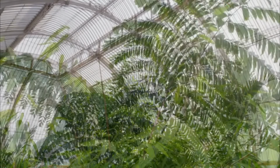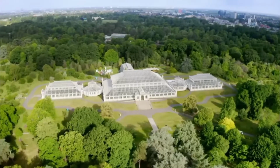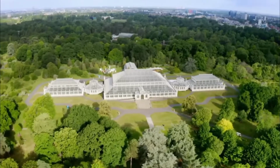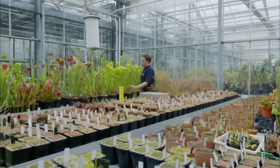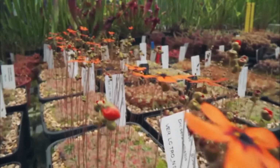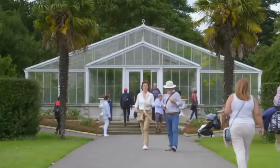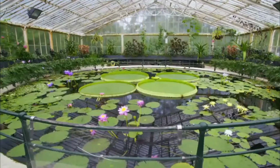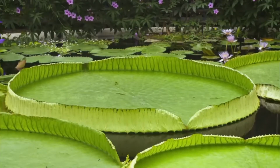Plants are also bursting into life inside Kew's many glasshouses. From the tallest, the 19-metre-high temperate house, to the tropical nursery, where over 10,000 different plants are nurtured behind the scenes. But today, it's one of the smallest glasshouses that contains one of the biggest attractions, the giant water lilies.